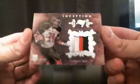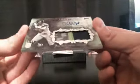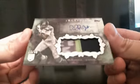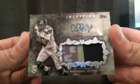All right, we got DeAndre Hopkins. Earl Thomas, number 299. For the Tampa Bay Buccaneers, number 19 of 50, three-color patch for Charles Sims. And that's going to Big Spender. We have a Paul Richardson for the Seattle Seahawks, number 15 of 50. Nice little unique patch in there. Seattle Seahawks going to Battleship.